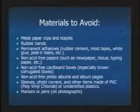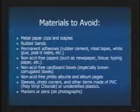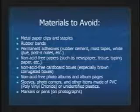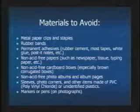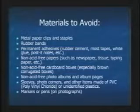You want to avoid any type of plastic that's made of PVC or any plastic that's not identified as conservationally safe. And you want to avoid using pen on photographs to label them, and also adhesive stickers on photographs to label them. Use the pencil.